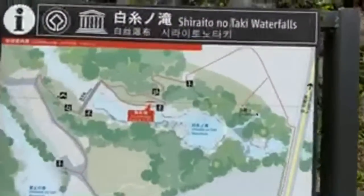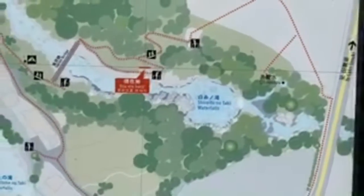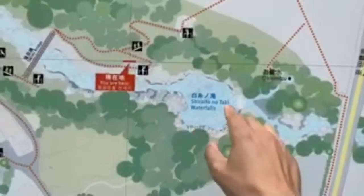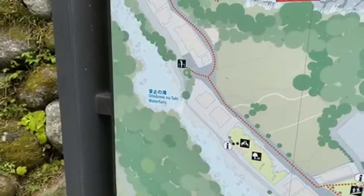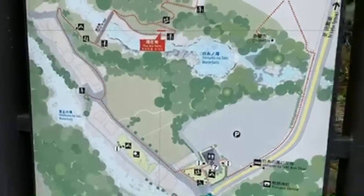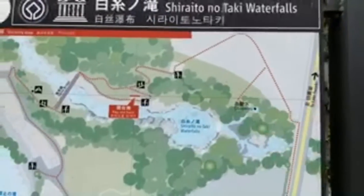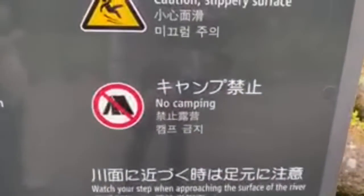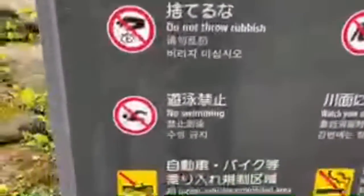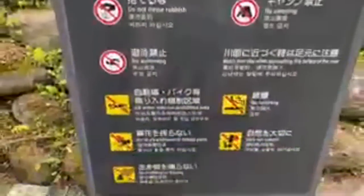Here's a map of Shiraito no Taki waterfalls here. We're looking at this spot here. And not too far away is the Otodome no Taki. This one's way more impressive though. Our car is parked here, so we gotta walk around. Oh, wait. No camping. No swimming. No throwing rubbish. No hunting or fishing. Yeah, no fishing either.